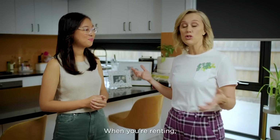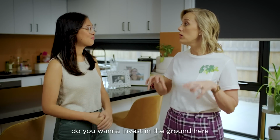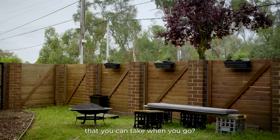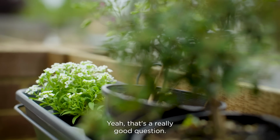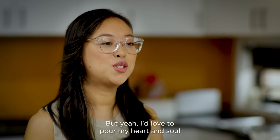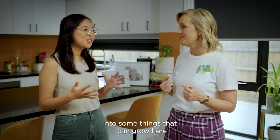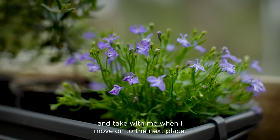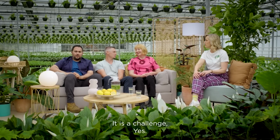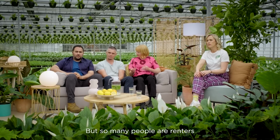So here's the big question. When you're renting, do you want to invest in the ground here or do you want to create gardens that you can take when you go? Yeah, that's a really good question. I think with renting you have some limitations there. But yeah, I'd love to pour my heart and soul into some things that I can grow here and take with me when I move on to the next place. Renting the house, that's the challenge. It is a challenge, but so many people are renters these days.